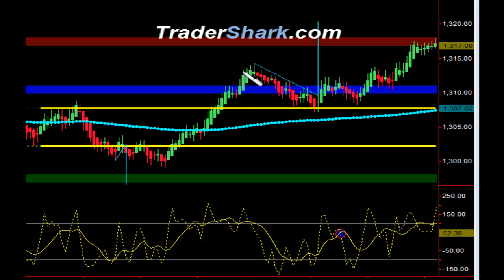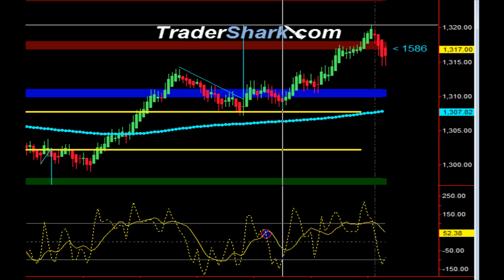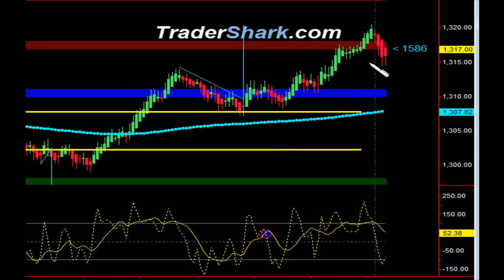Worked our way to the opposite end of the range, another hook pattern. Didn't really fall within our rules because we have a limitation as to how many candles this can strike before continuation. But I want you to see as we went into the close, look at how that hook pattern materialized right to the last part of the day.